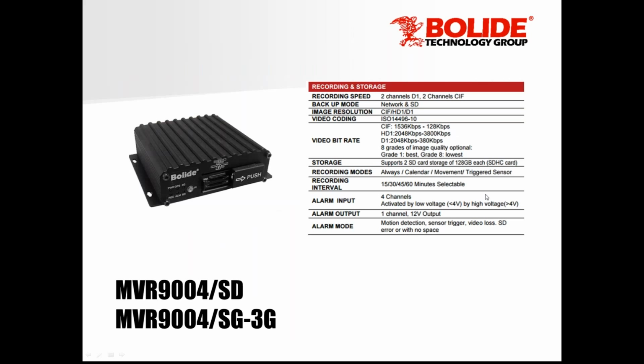Actually it's both. It does have an RJ45 Ethernet plug on the back, as well as, if you get the 3G model, it has the 3G connectivity, and if you get the wireless model, it does have Wi-Fi on it too.